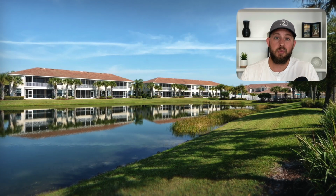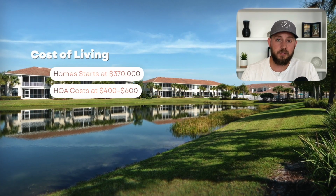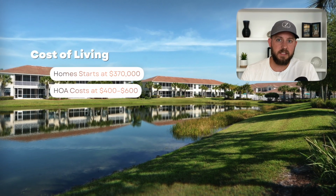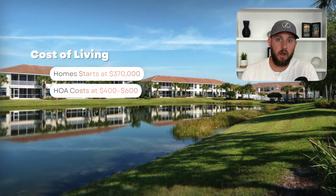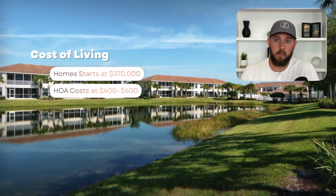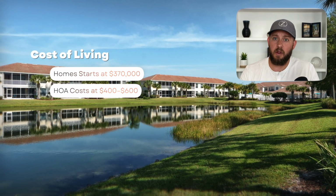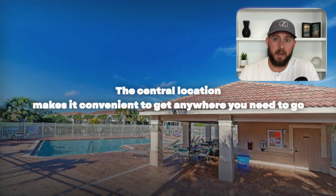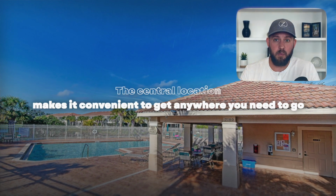Some have over 2,000 square feet for around $370,000. Gated with a pool and a gym, the HOA is $400 to $600. It's pet friendly for dogs and cats, and each has its own private garage. Snowbirds love it here for the roomy layouts. And an insider tip, the central location makes it convenient to get anywhere you need to go.